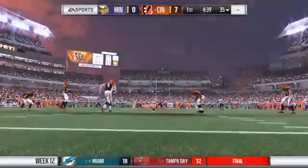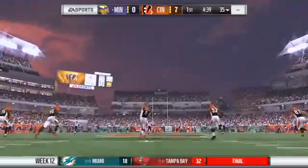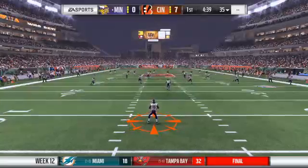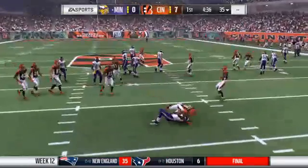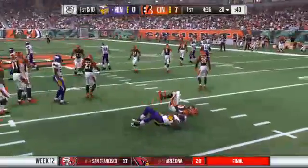Here's Martin now, following the score as he'll send this one away. This one taken just inside the 10. And he's up across the 25 and down at the 28-yard line.